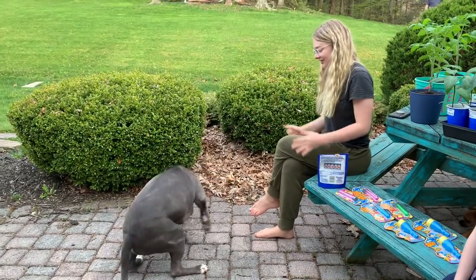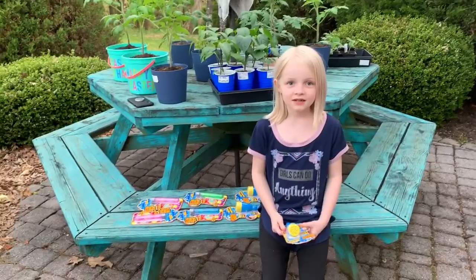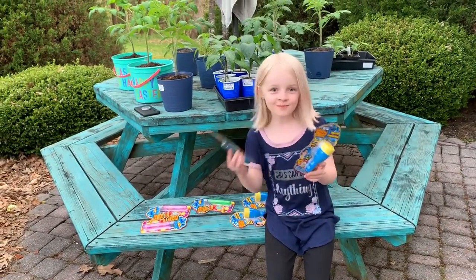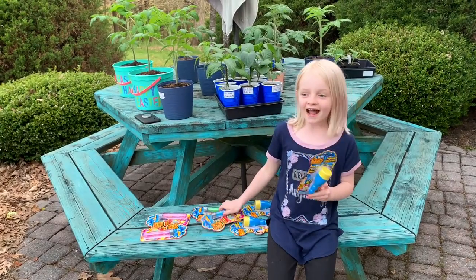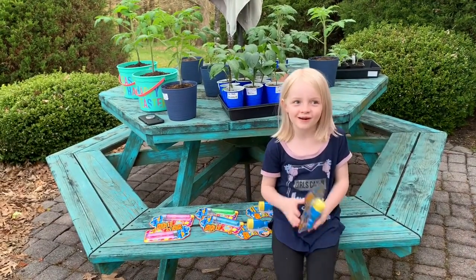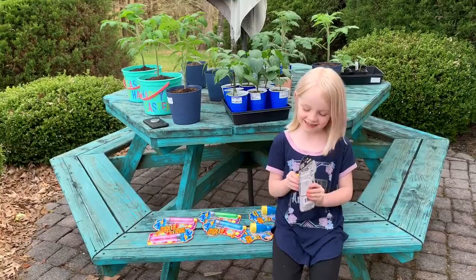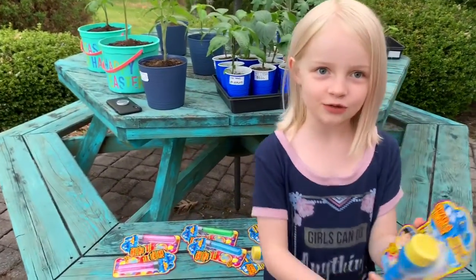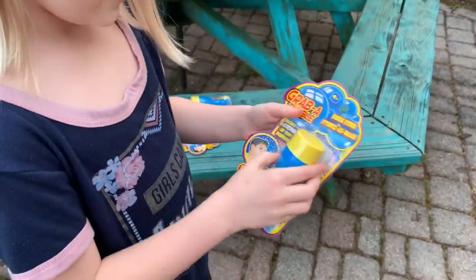Wait. Go! Good girl! Oh, yes. So a while ago, we got these really cool bubble things, and it's finally warm enough to try them out, so... I really want to do this bubble storm first. Okay, show me what it looks like.